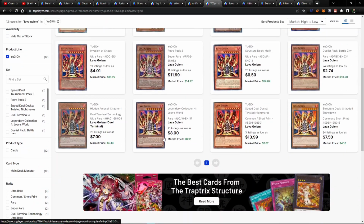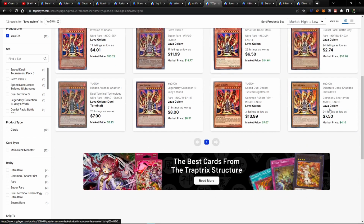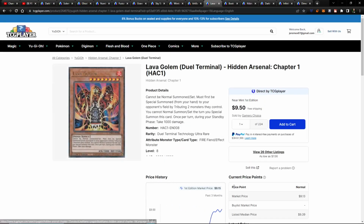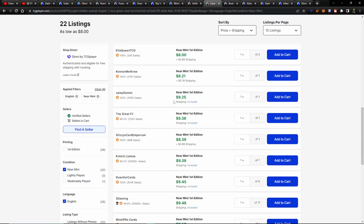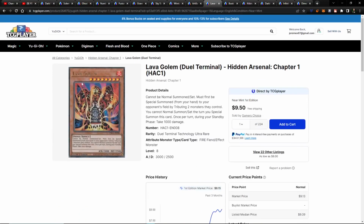Now we move on to Lava Golem, guys. Lava Golem, all copies are going up above $7-8. Man, wow. A lot of people are using it in the side deck, so it's something that I wanted you guys to keep in mind. We do see one of the latest printings. If you clean this up, it's about $8-9, almost 10. Only 22 listings, so the community's going after it.